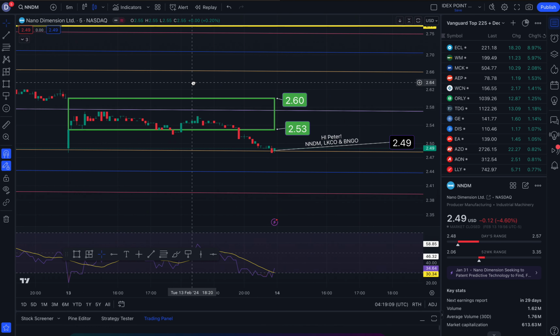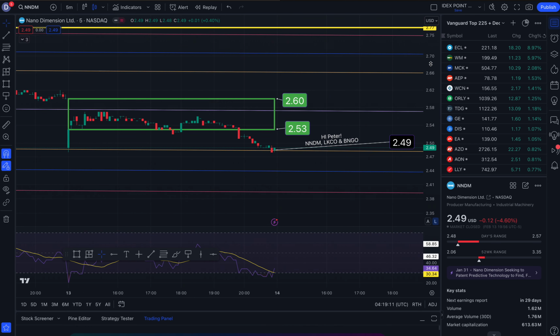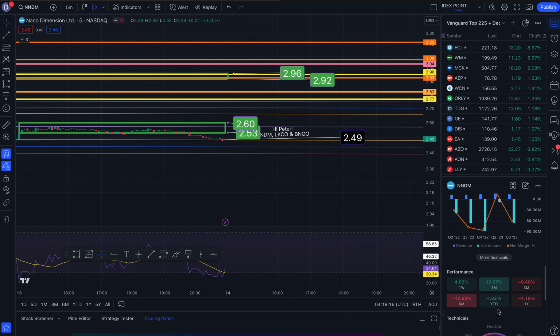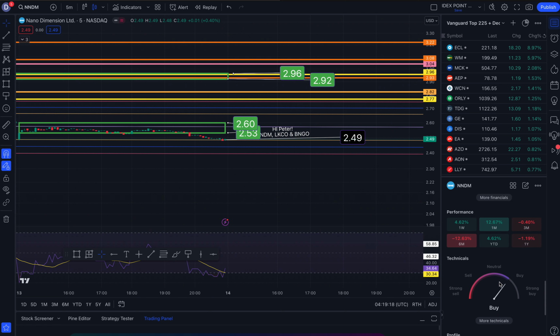And now to the 1-year, not the 1-year price target. Actually, I'm sorry, the 1-year price target from TradingView. Let me show you. Actually, let's go over the performance. For the week, we are up 4.6%. For the month, a whopping 12%. Congratulations if you've made some money here. And on the 1 year, we are up 4.62% year to date. And under the technicals, a strong buy.